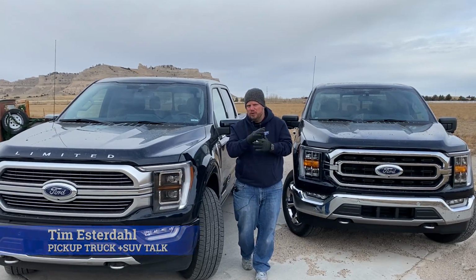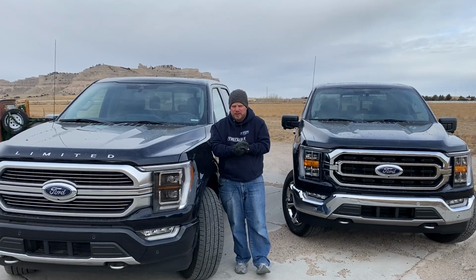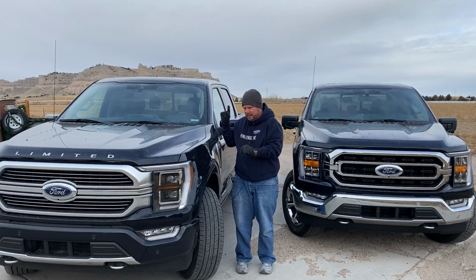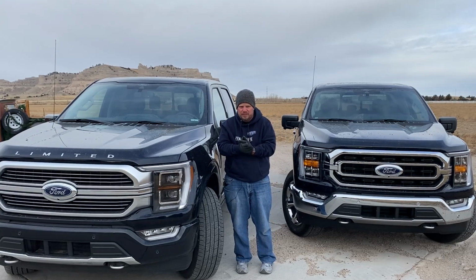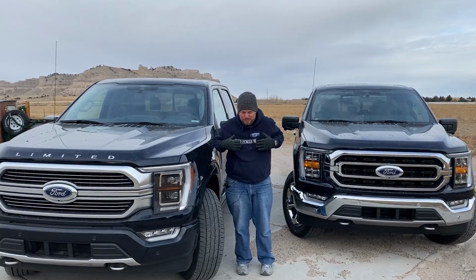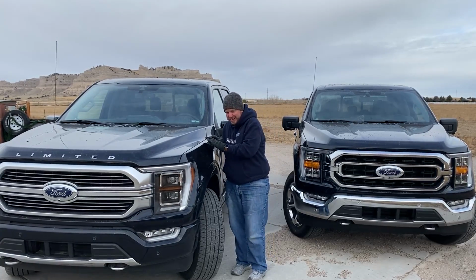I have two 2021 Ford F-150s. I got both power boosts. I got one XLT, I got one Limited. And in this video, I'm going to tell you the differences and why I maybe like that one better. But hey, that's just me. I'm sure other people will like this one better. That's how this stuff works.